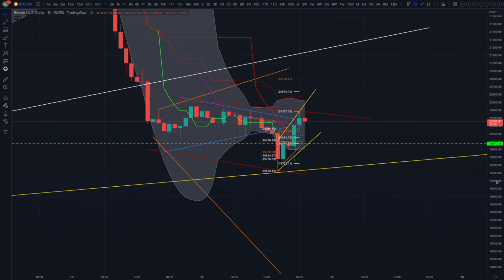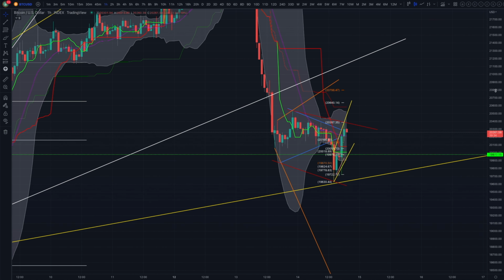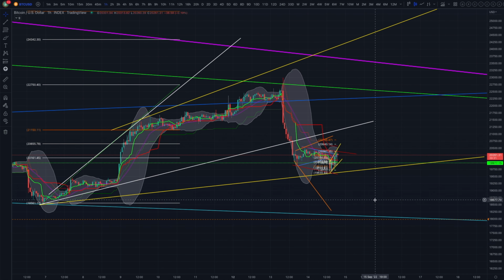My guess, I do not know 100%, but based on what the wedges are telling us, we are definitely breaking up out of this red at some point, and then we're going to work our way towards this orange. How close we get to it is anybody's guess. I think we could possibly even break up out of the orange because of the way that the oranges work.